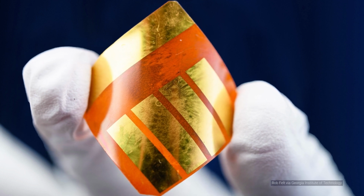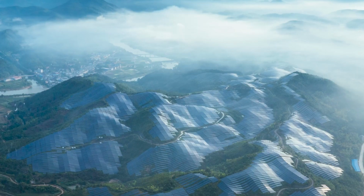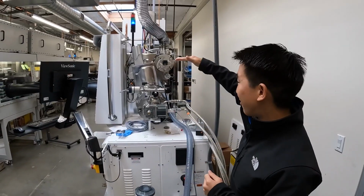In this video, we'll explore the world's fastest improving new solar technology and provide an exclusive peek inside the lab of a team working on this breakthrough material.